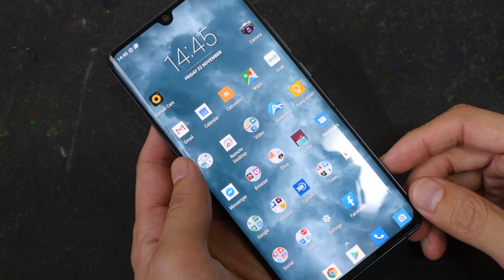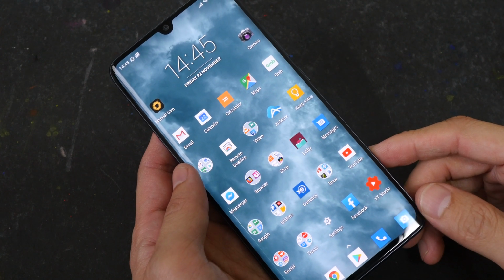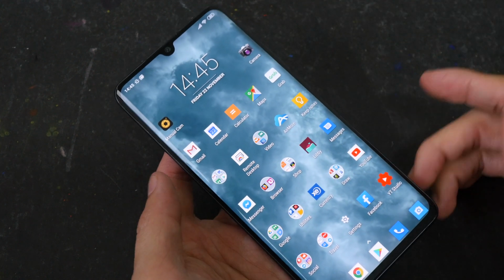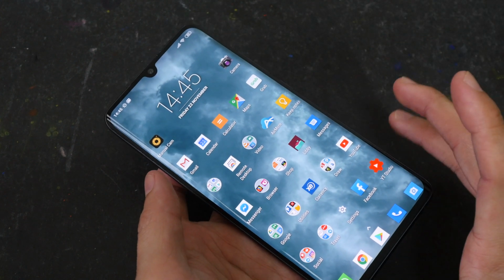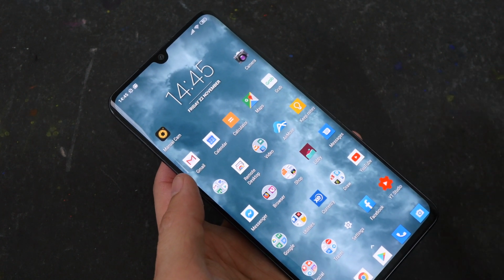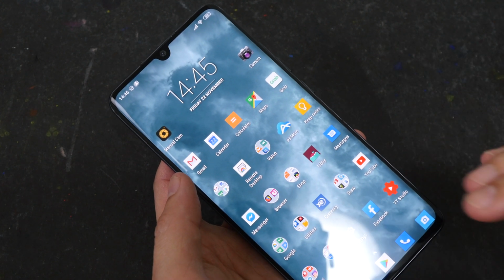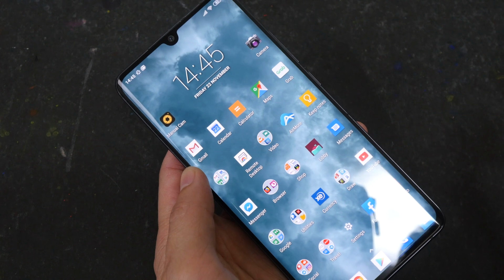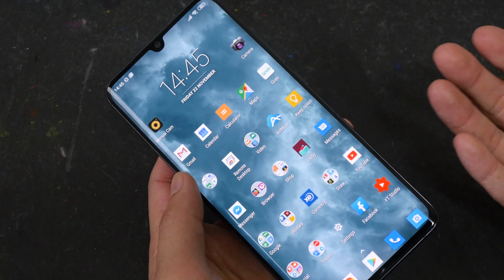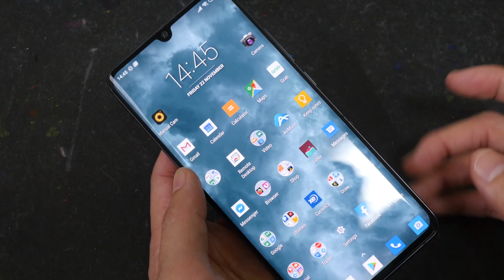All right, to conclude, the design is nice, but I just cannot get used to the curved glass. I can get used to the notch, but not the curved glass. I like the weight, it's heavy because it has a big battery inside. Battery life is good, but if you are going to take photos and videos a lot, it's going to drain the battery really quickly. If you bring this phone for a holiday or a day trip where you need to take a lot of photos and videos, it's going to run out of battery pretty quickly.